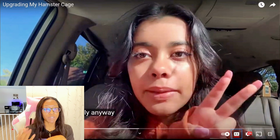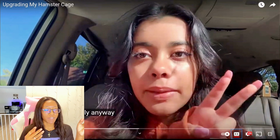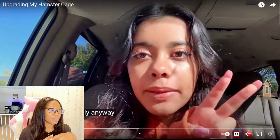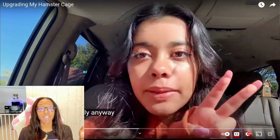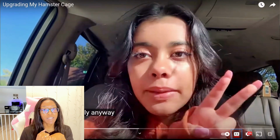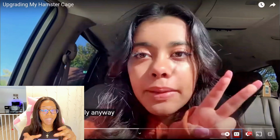If you like it, you can have it, of course, but do be wary and definitely know that there are cons to this cage, well, to using this as a cage. And then you also do, like how she mentioned she's going to do afterwards, go and get the necessary supplies that you need to be able to have a lid on this cage.